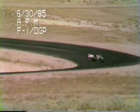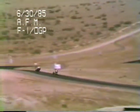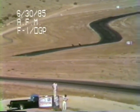Here goes Gray to the outside of Oliver. Oliver shuts the door on him. It could be Gray maybe waiting for the pass on the straightaway, but Oliver's holding his own. There it goes. Oh, nice pass by Gray. He took him coming on the downhill going into 6. And now the Suzuki takes over the lead. And let's see this guy start opening it up now. Gray on the Suzuki. And he's not opening it up.